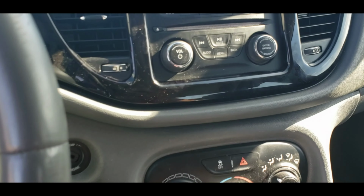I don't have one. The interior is not the cleanest right now. I need to vacuum it. I got a little bit of garbage in there. But overall, it is a very clean car with a very straight body.